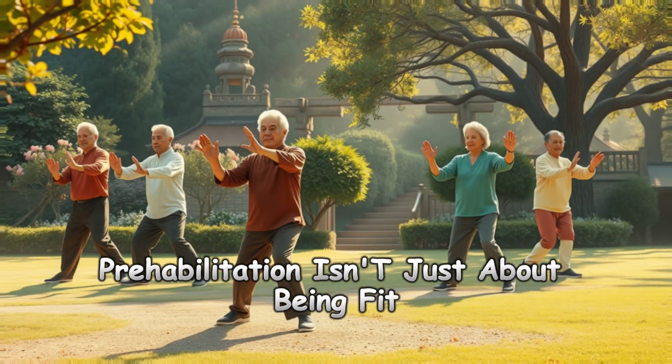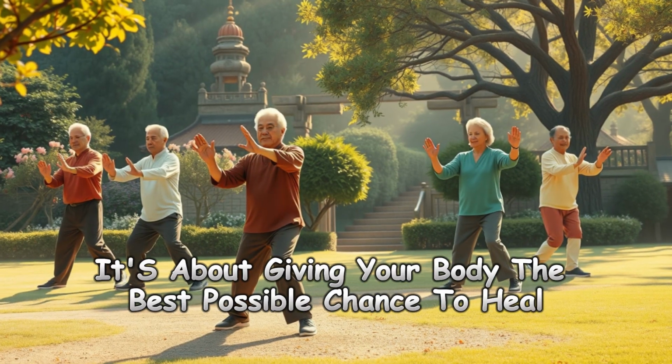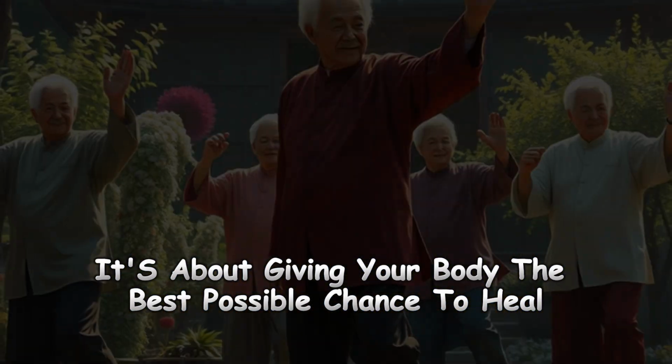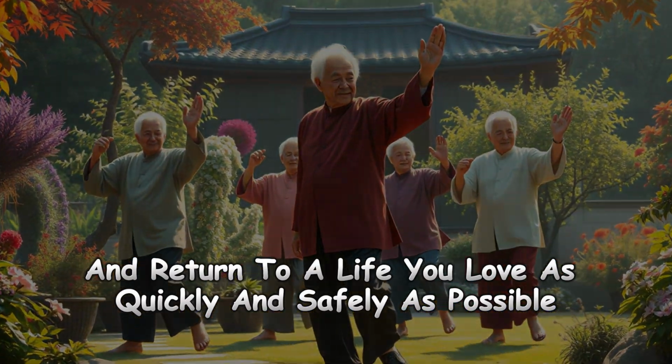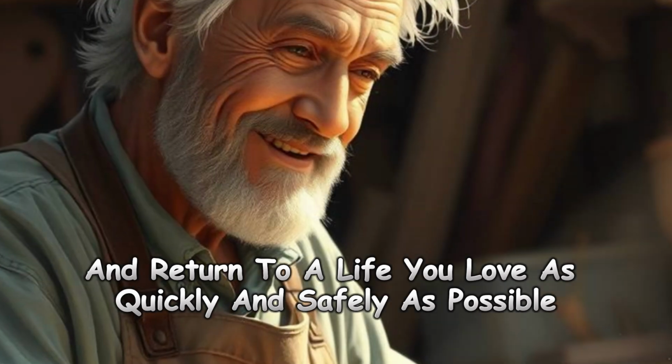Prehabilitation isn't just about being fit. It's about giving your body the best possible chance to heal, avoid complications, and return to a life you love as quickly and safely as possible.